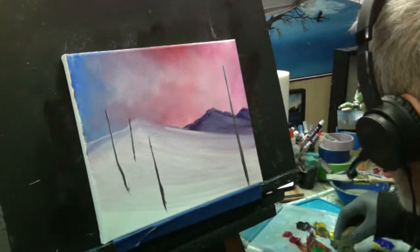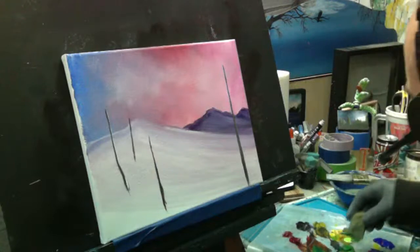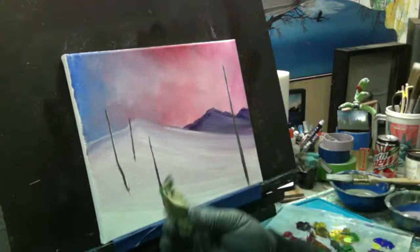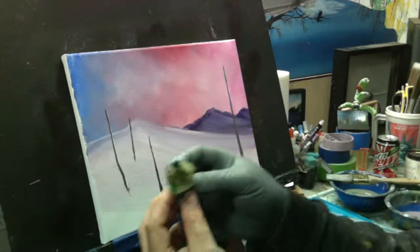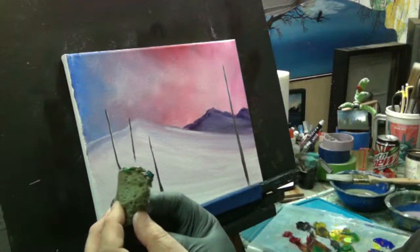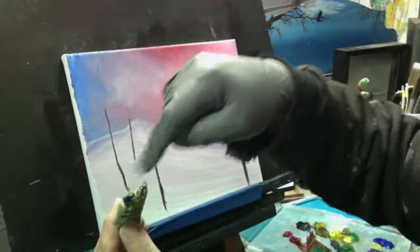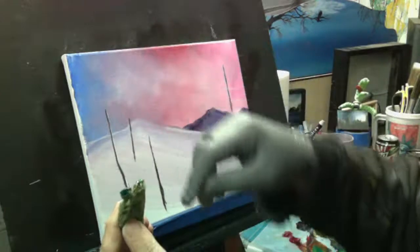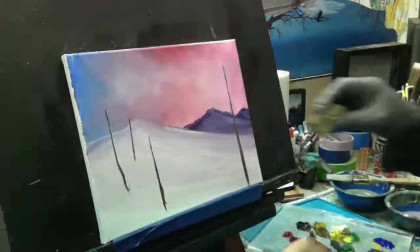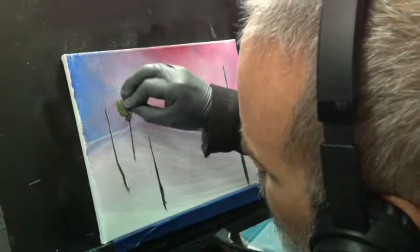All right. So, 3 different colors. We have phthalo green, we have sap green, and we have English ivy. This is a sponge. I have cut the sponge. I don't know if you guys are able to see it. Let's turn it this way, in an arch. Dark, medium, light. Don't know if it's going to work. We're going to give it a shot. Kind of big there, but we're going to try it anyway. And we're going to manipulate it as we go.